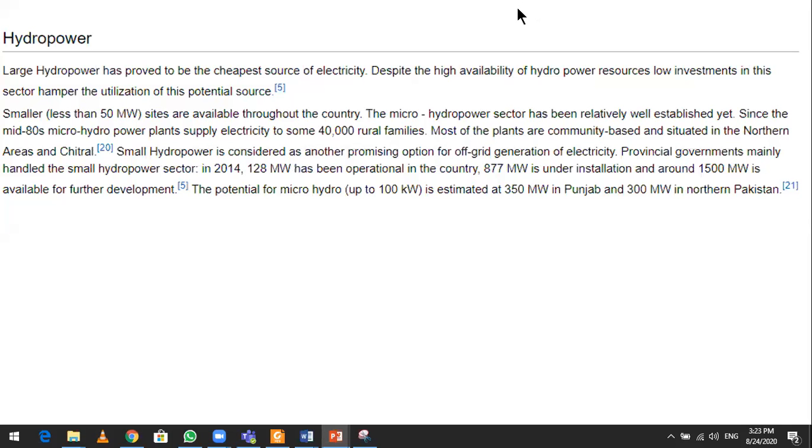Here we have another renewable energy source in Pakistan, hydropower. Large hydropower has proved to be the cheapest source of electricity despite the high availability of hydropower resources. Low investment in this sector hampers the utilization of this potential source. Smaller sites, less than 50 megawatt, are available throughout the country. The micro hydropower sector has been relatively well established. Since the mid-18th century, micro hydropower plants supply electricity to some 40,000 rural families. Most of the plants are community-based and situated in the northern areas and Chitral.